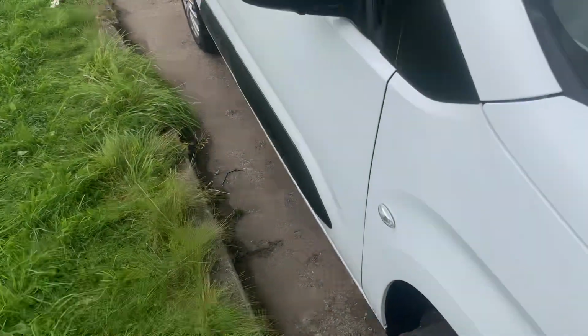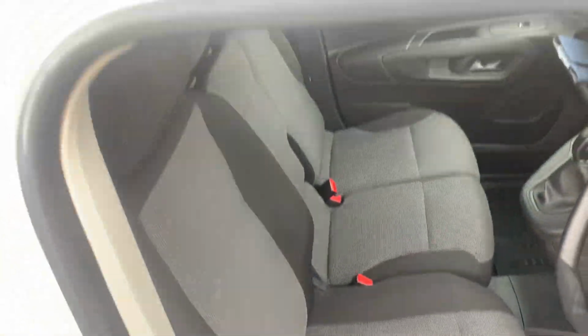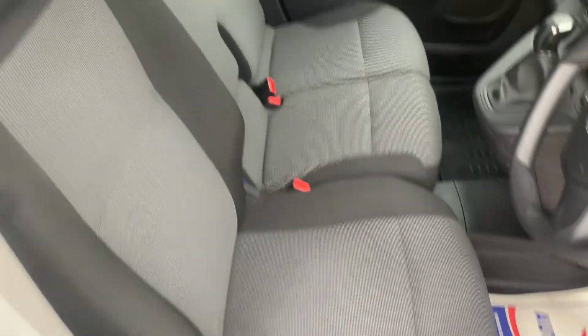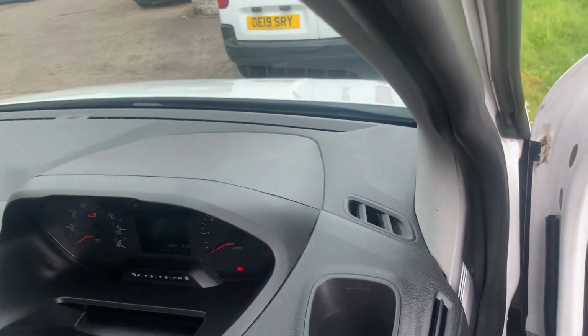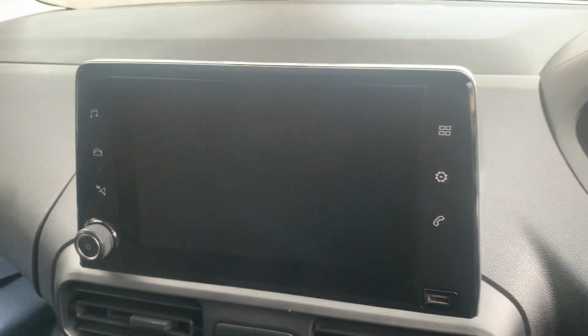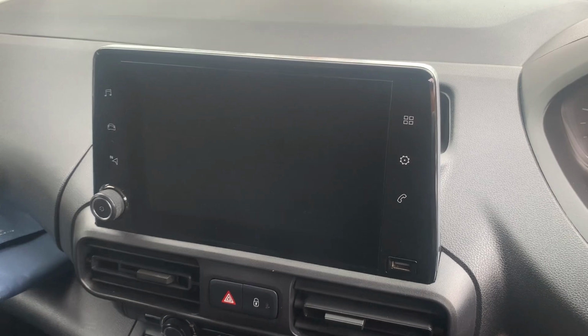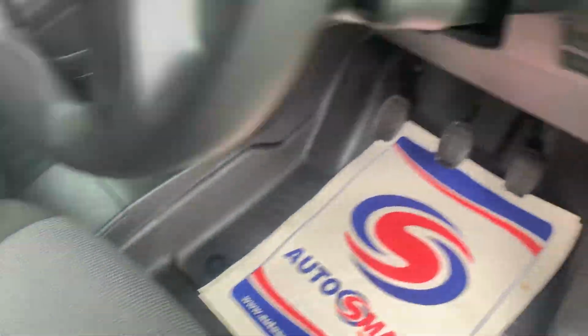Have a quick look inside. So the seats, I'd say, are immaculate, no rips or tears. Dash is in good order. 49,000 miles. Obviously, we've got the air conditioning, screen, sat nav capability, cruise control, door cards are good, floors are good, bit of colour on the floor mat there.